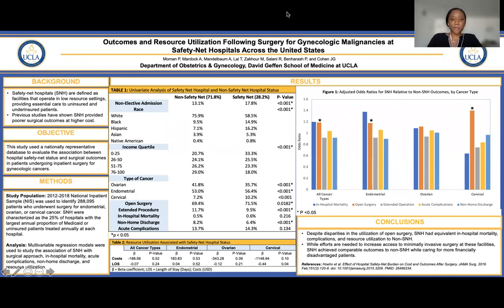My name is Precious Moman, and I'm a rising second-year medical student at the David Geffen School of Medicine at UCLA. Today, I will be presenting our project, Outcomes and Resource Utilization Following Surgery for Gynecologic Malignancies at Safety Net Hospitals Across the United States.